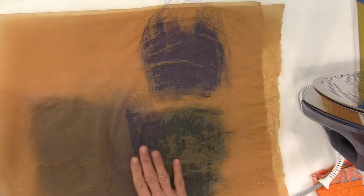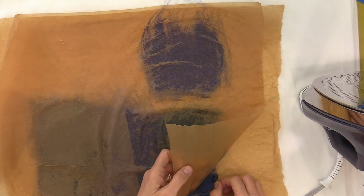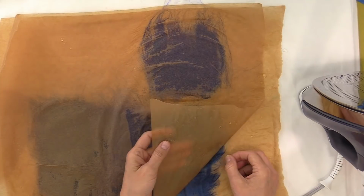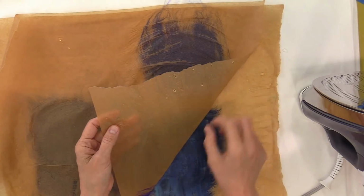So we want to keep ironing, and I find that it can be really helpful to bring in a cloth, but I just want to check and make sure that everything is fully wet, because if I have dry areas, those areas are not going to fuse. So take your time and peel off these wispy edges over here, meaning don't let those stick.